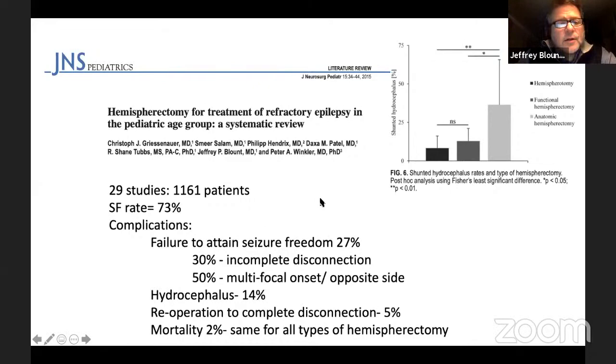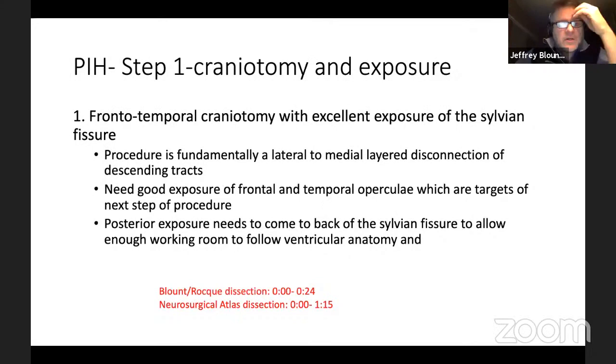All right, so let's talk about this now. And I'm going to show you a video at the end that kind of goes through these steps one at a time. But in terms of just thinking about the exposure, everything about a peri-insular hemispherotomy centers on the sylvian fissure and the insula, right? And the insula is that part of cortex that's covered by the frontal and temporal operculum. So the first thing that we do is that we do a craniotomy that exposes the sylvian fissure.